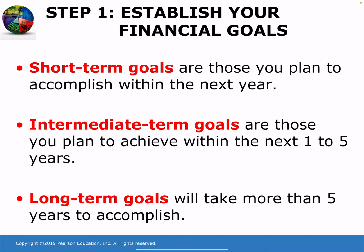But for example, for you, it might be maybe within 5 or 6 years, you want to be able to save a certain dollar amount so you can make a down payment on a house, or save a certain dollar amount so that you don't have to worry about money so much in college. Maybe it is in about 10 years getting married and starting a family. We all have our own personal goals that we want to accomplish.